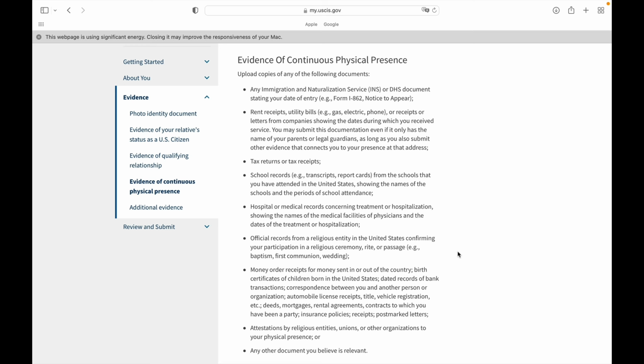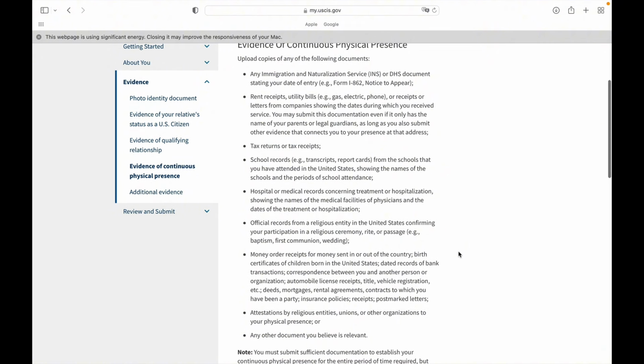Rent receipts, utility bills, gas, electric, phone, or internet, or receipts or letters from companies showing the dates during which you received service. You may submit this documentation even if it only has the name of your parents or legal guardians, as long as you also submit other evidence that connects you to your presence at that address. They're being very flexible here. They're really giving us some room, but it's still important that we put as much effort as possible into giving them as much information as possible, because that's going to save us from a request for evidence.